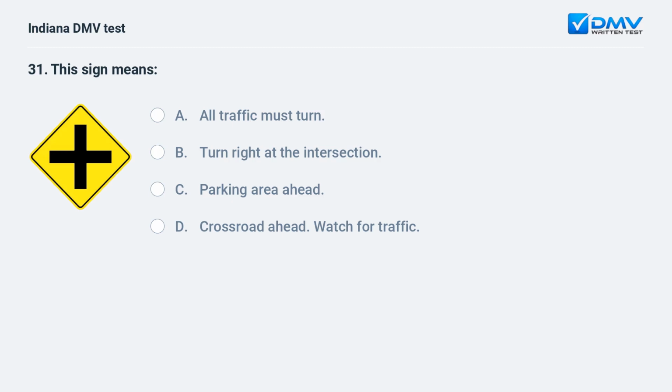This sign means A. All traffic must turn. B. Turn right at the intersection. C. Parking area ahead. D. Crossroad ahead. Watch for traffic.